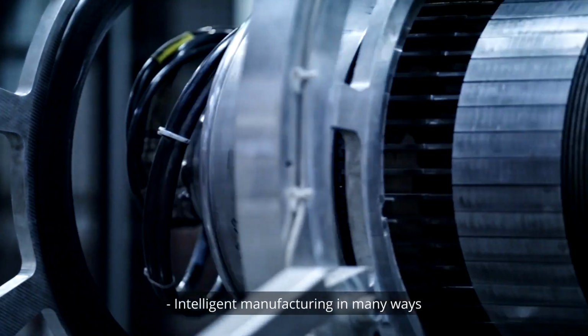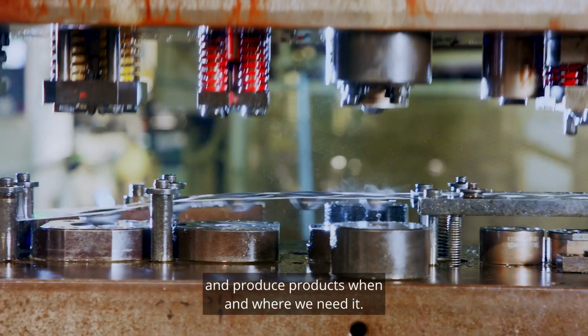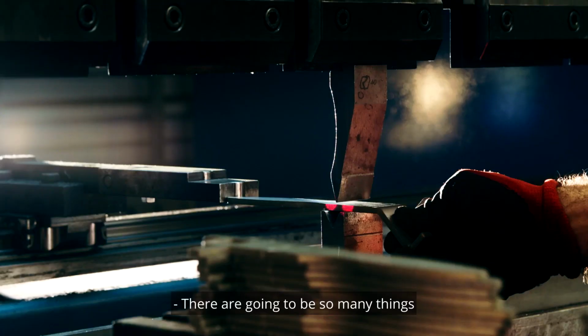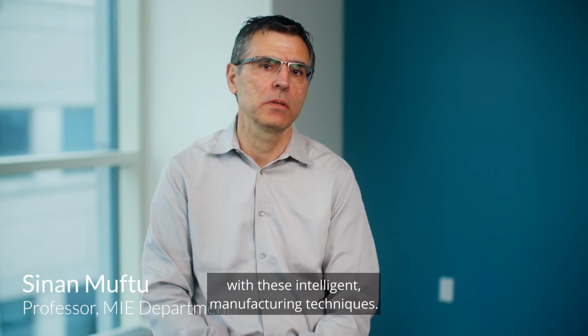Intelligent manufacturing in many ways is sustainable distributed manufacturing. So what we try to do is reduce demand on supply chain and produce products when and where we need it. There are going to be so many things that we are not able to do right now with the existing traditional technologies that we will be able to do with these intelligent manufacturing techniques.